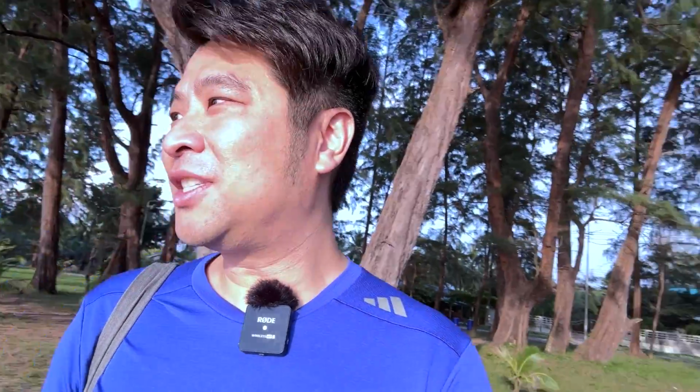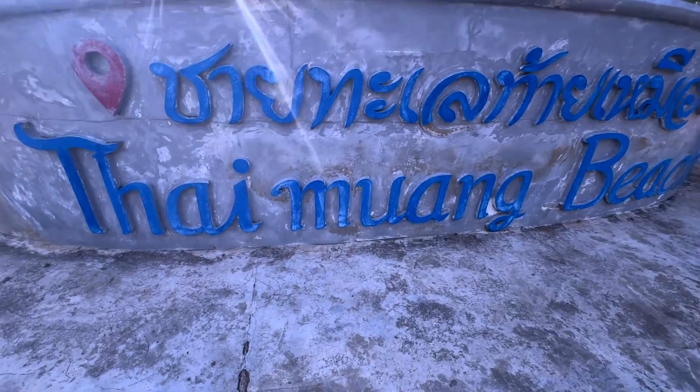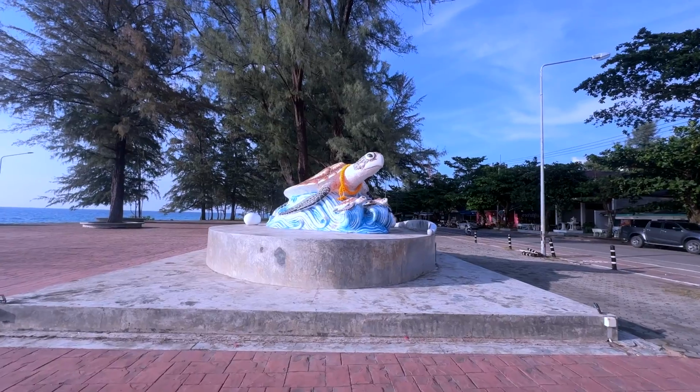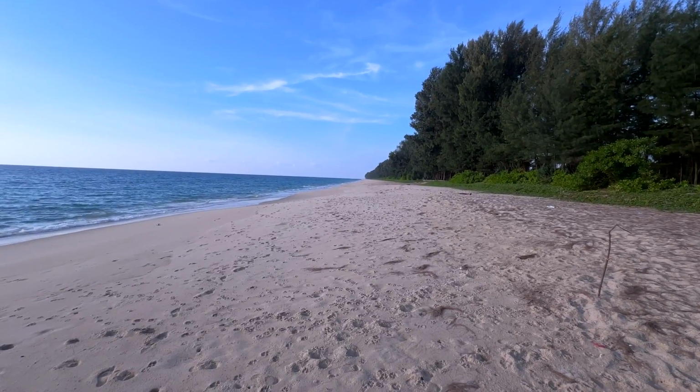There's a reason why I stay in the Thai Mueang area, because it's really halfway between Phuket Airport and Kao Lak. Prices are certainly lower accommodation-wise. Up and down the southern Thailand coast, people are trying to find the best hidden beaches of southern Thailand. You really need to look no further, because here I am, Thai Mueang Beach. They renamed it to Turtle Beach now. And this, ladies and gentlemen, truly is one of the hidden gems of Thailand.